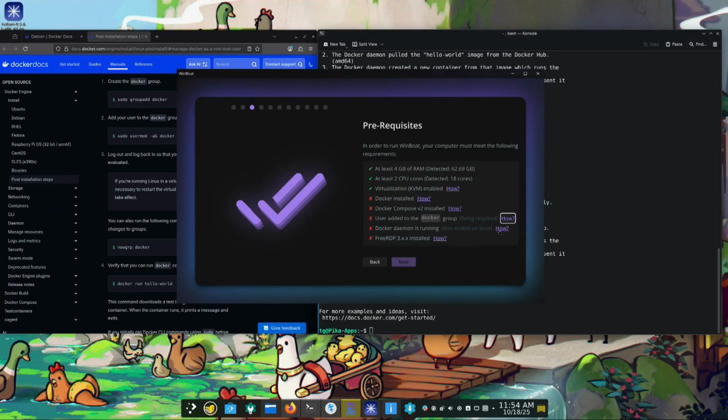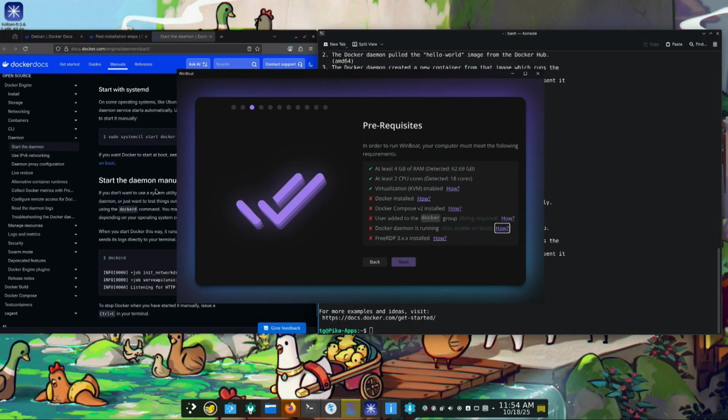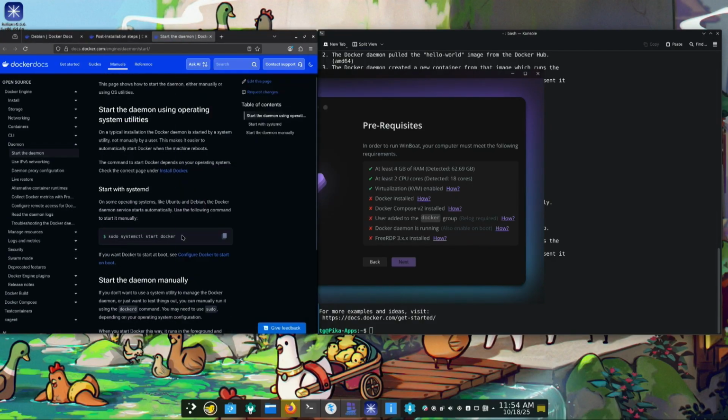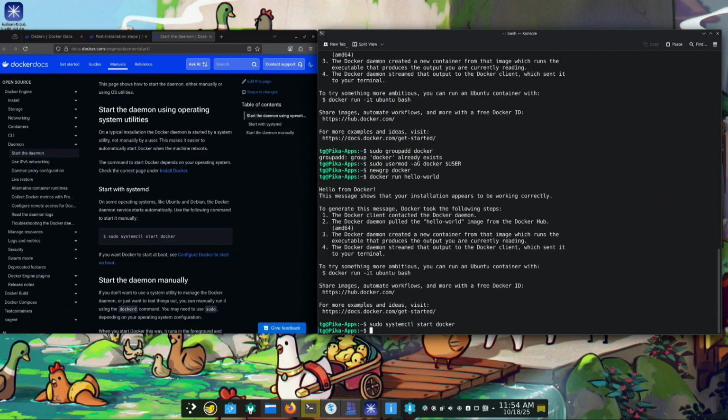And this one here, they just want you to make sure that it's running. So you don't have to do this part right here. We already did this, but since we're here, that's what they want you to do. Boom, it's ready to go, so on and so forth.